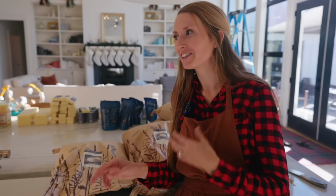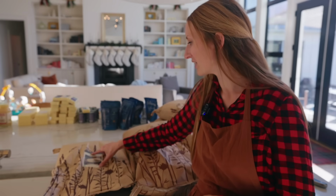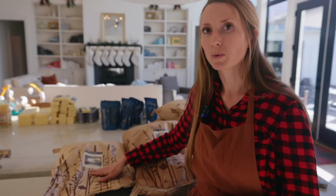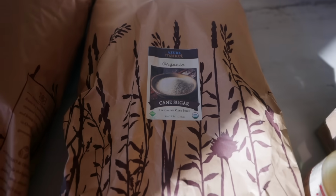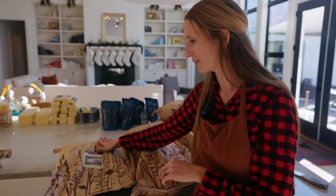Okay, 2 things left. I'm losing my voice, so I'm going to have to wrap this up. I've got organic cane sugar, and this is a 25-pound bag. I have some in my food storage, but I like to have a certain amount on hand, and we just needed another bag of that. Plus, going into the holidays, we use a little bit more sugar than we normally do.